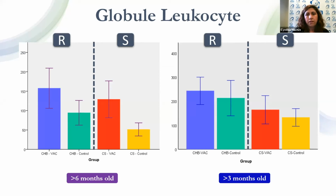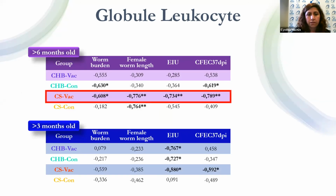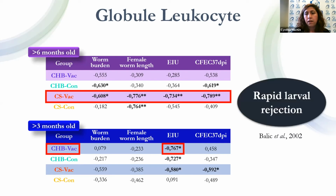We also observed globule leukocytes, which are activated mast cells that we can find in the abomasal mucosa. We didn't see any differences in the number of globule leukocytes, but when we looked at the correlations, we found several negative associations in the vaccinated group of each age, where the vaccine seemed to be inducing the response. We did also find other negative correlations with parasitology, but we think that this is linked to the fact that the globule leukocytes are involved in the natural immune response of the animals, taking part in the rapid larval rejection.